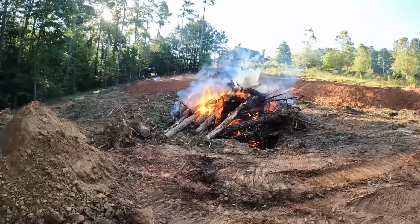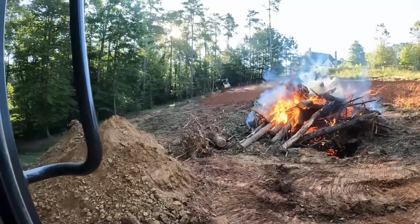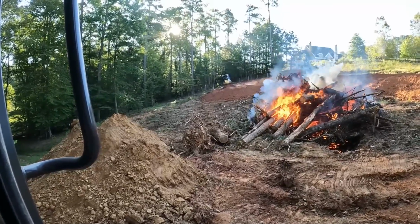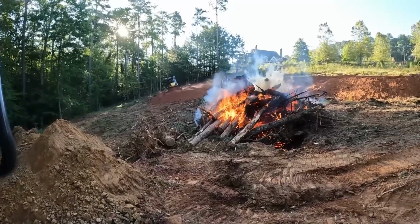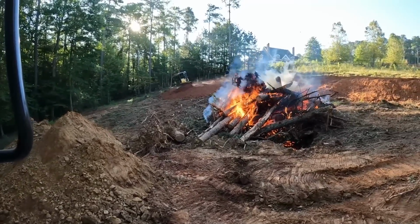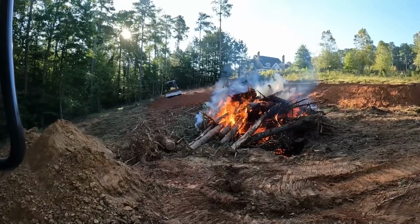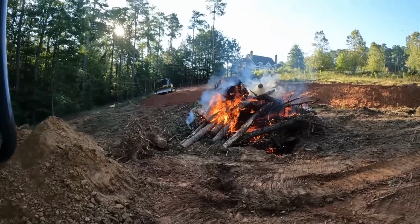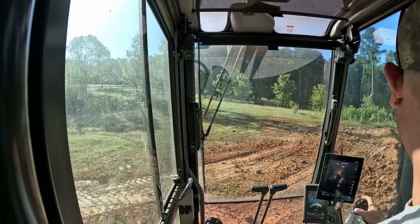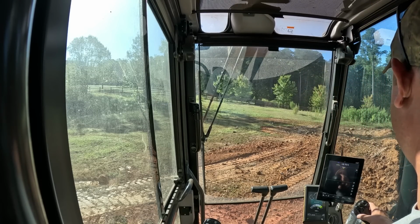Well, that might be a little excessive, but it's gonna burn down here quickly. So he's spreading some of that dirt out on the hillside over there. I'm getting everything in the pile right here, and I'm gonna grab those stumps, put on top of it to kind of smother it down a little bit. And by golly, that's gonna be gone here soon. Back to moving more dirt. So got everything in the fire and burning.